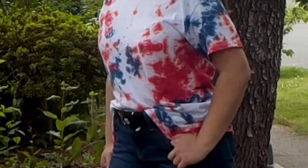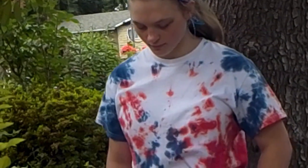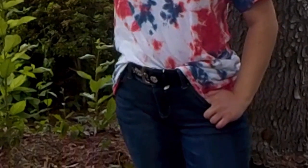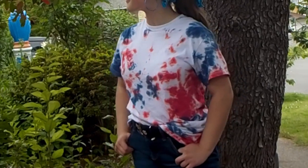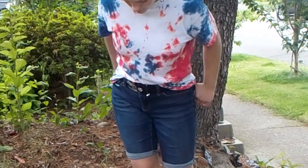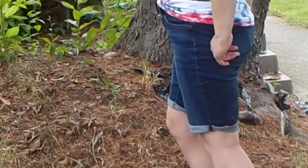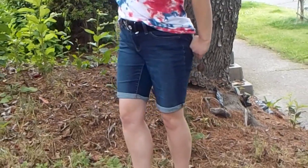Outfit number 1 is super casual and patriotic. It has a red, white, and blue tie-dye t-shirt with blue jean shorts and a belt to accent it, which you can tuck the shirt into the belt and make it look super cute, as well as a bandana headband. Now, I didn't have the right color of blue bandana because the stores were completely sold out, but I just put on this bandana as an example of what I mean. And then some sandals of your choice. I chose to go with these brown and white sandals, and I thought it pulled the outfit together really well.